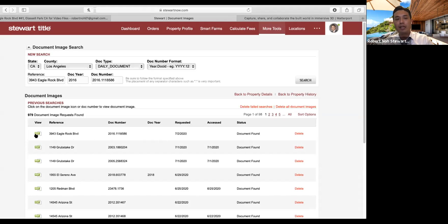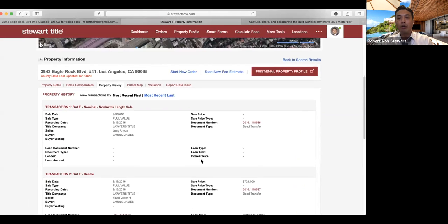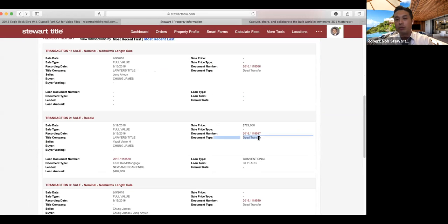So for example, when you click over here, you'll be able to see all these recorded documents. There was a quitclaim deed recorded, and you can also forward these over to your client. And sometimes if your client wants to see the deed of trust and so on, you can go down over here and you'll see this deed of trust right here.